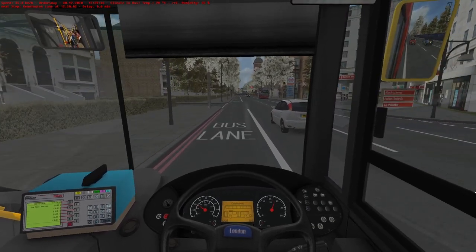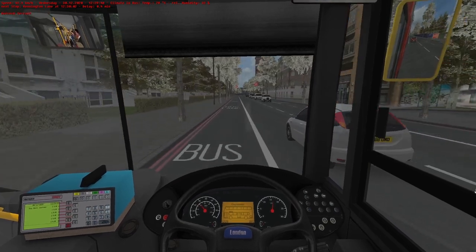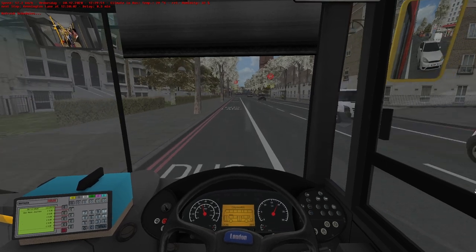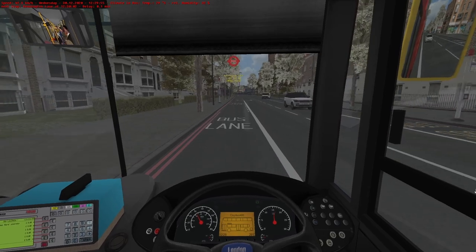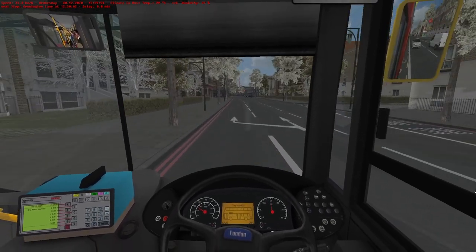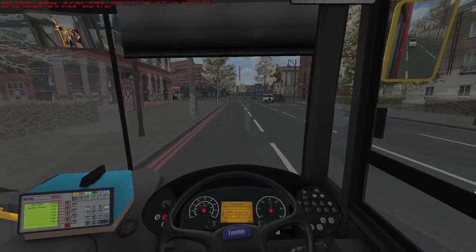Kennington Lane. It does definitely sound good, the Enviro 400, when you put your foot down. Regardless of whether you have a ZF or a Voith, it does sound good. Nobody getting on or off? Fair dues. As we arrived at the timing point, bang on, I see very little reason why we should stop.